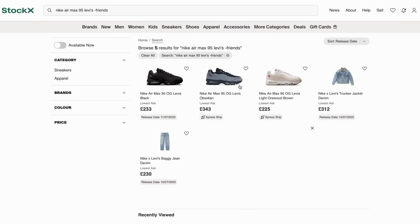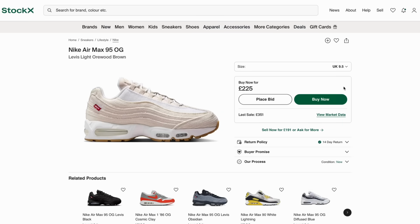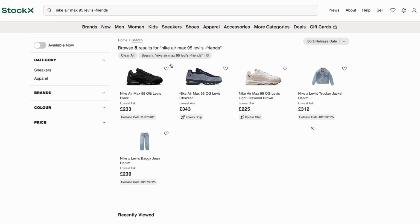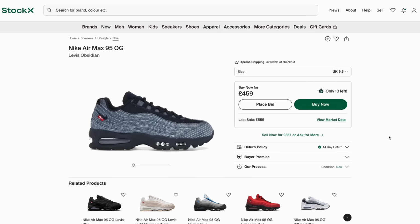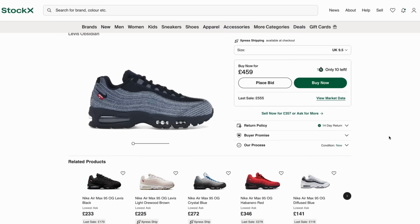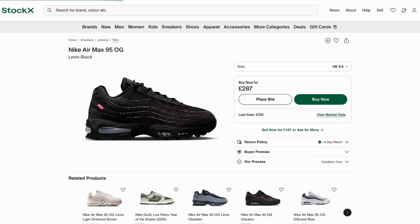So you're looking right around £100 over the retail right now to buy a pair, and if you wanted to sell a pair, you're probably looking at making around 70 odd pounds for the black pair. The white pair is pretty comparable, to be fair. The rarest pair, the blue pair, are going for a little bit more. In fact, the blue pair are selling for quite a bit actually. £555 was the last sale. Buy now 459, and the highest bid 357.